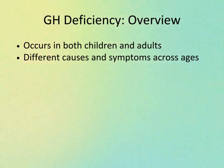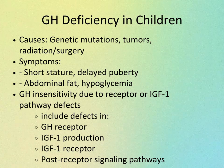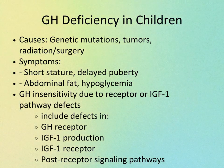GH deficiency. This can occur in both children and adults, and the causes, and consequences, vary. In children. Causes. Genetic mutations affecting GH production or action. Developmental anomalies. Pituitary tumors, e.g., craniopharyngioma. Radiation or surgery. Symptoms. Poor linear growth, short stature. Delayed puberty. Increased fat, especially abdominal.